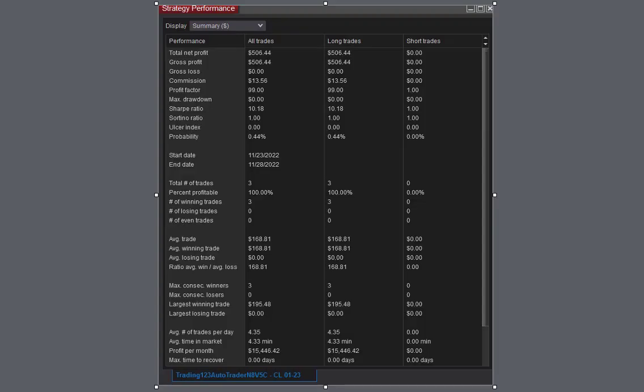And here is the strategy performance. Show it was a live trade. Total net profit 506. Largest winning trade $195. Potential profit per month on a 30-day basis is 15,400. And all the other statistics there that you can see. We paid $13.56 in commission on this trade. And it goes to show you it was not a back test like others do. So let's move on to the next trade.